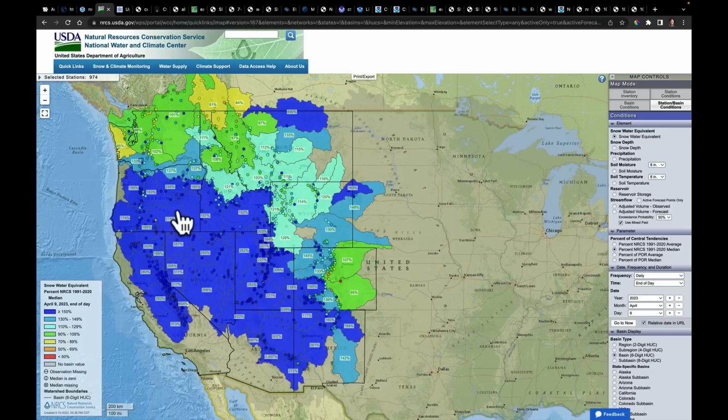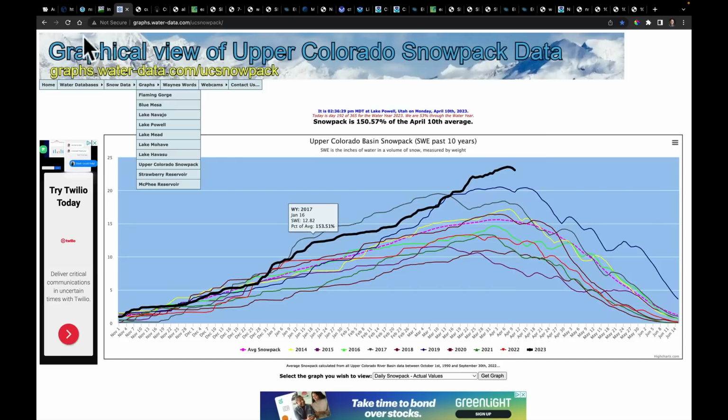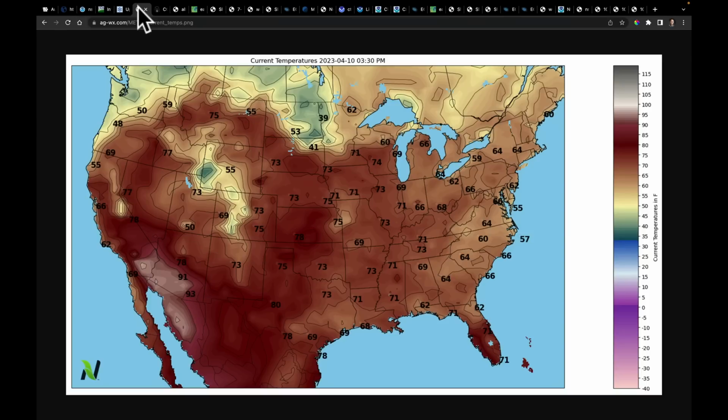I love this. This is an area that is still on the drought monitor here in Oregon where these reservoirs are going to get a better chance at refilling. Same thing for around the Snake River Valley. You come over here to the upper Colorado Basin, which is in this area, and we're still well above the last 10 years at 150% of normal snowpack right now. So that, again, is going to continue this narrative of probably having good flow in the Colorado River for most of this upcoming year.